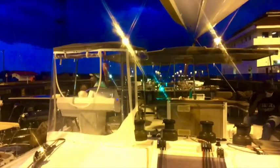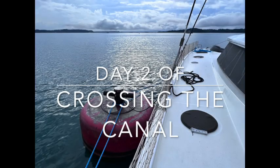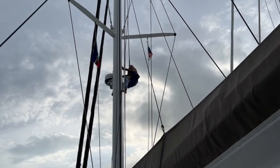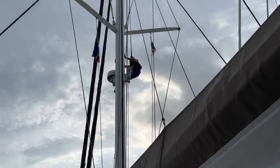Before we enter the Neptune Lake. Day 2 of crossing the Panama Canal. Right now, Arabella's going up the mast to re-put the camera to the top so we can record going through the second lock.